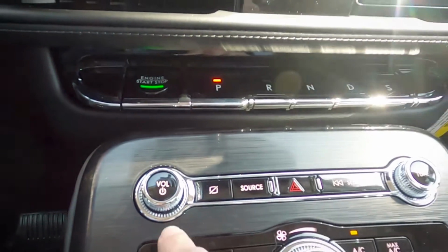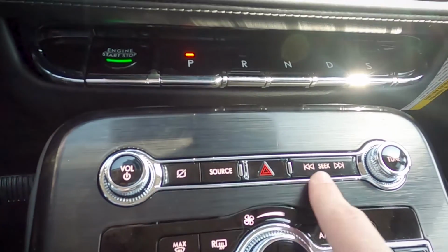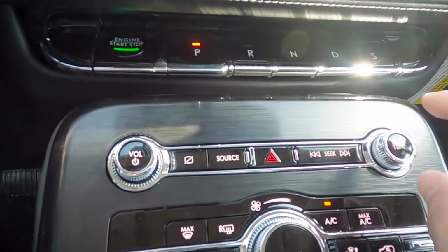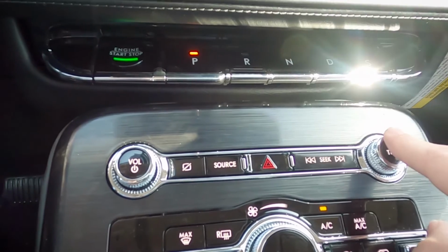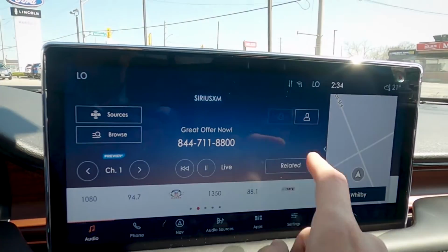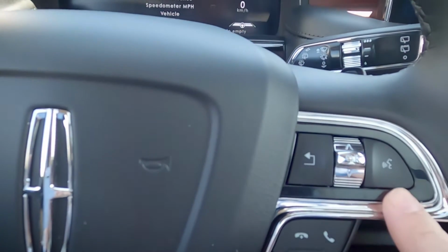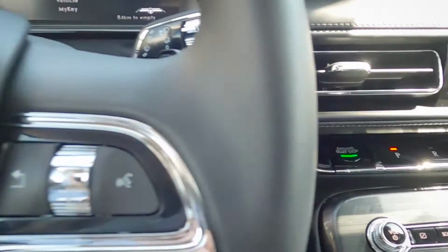Moving down the center stack a bit more, we've got the ability to adjust our volume if we'd like to. We can turn the volume on or off. We've got some basics for sources. We can tune. Honestly, seeking and tuning this way is probably going to be the least effective way to do it. You do have the ability to just browse and type in a station that way, or you can just use a voice command prompt on your steering wheel in order to change the station instead.